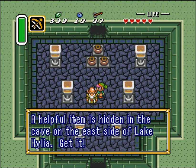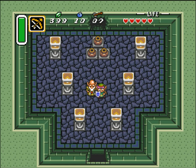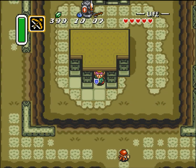A helpful item is hidden in the cave in the east side of Lake Hylia. Get it? East side of Lake Hylia.